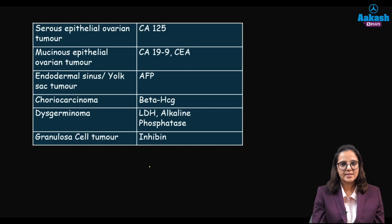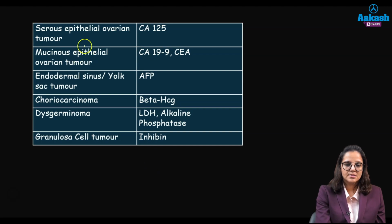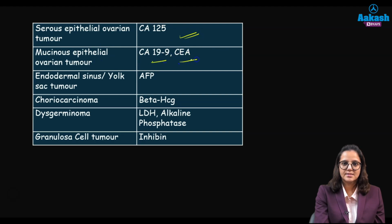Match the following. So basically you have to mug this up. Serous epithelial ovarian tumor, CA125 is the specific marker for that. For mucinous, it is CA19-9 and CEA. Endodermal or yolk sac tumor, it is alpha fetoprotein. Choriocarcinoma, beta HCG. Dysgerminoma, LDH and alkaline phosphatase. And granulosa cell tumor, inhibin.